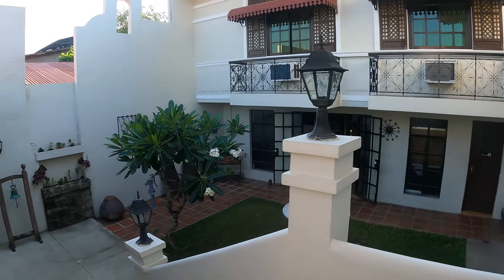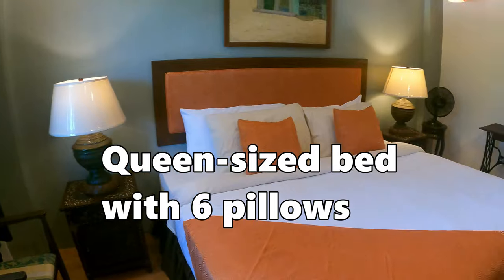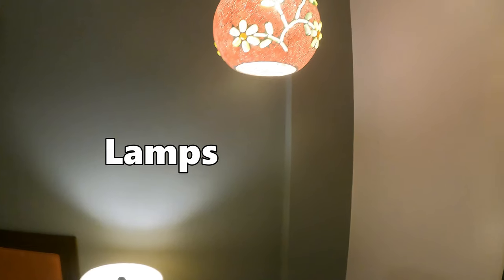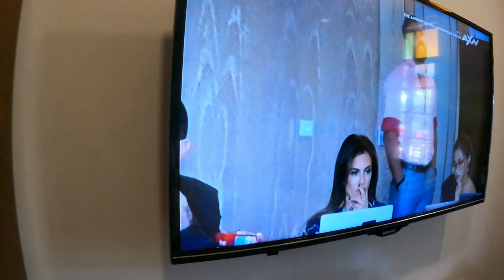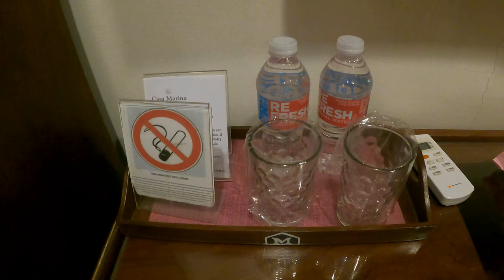Now, let's check out the Riverside King Suite. This room has its queen-sized bed with 6 pillows, lamps, an antique wardrobe, cable television, Wi-Fi, and an air conditioner. They also provide the guests with 2 bottled water.